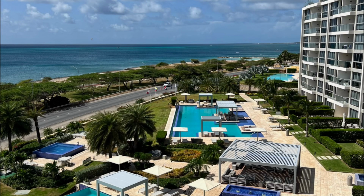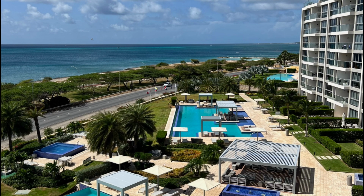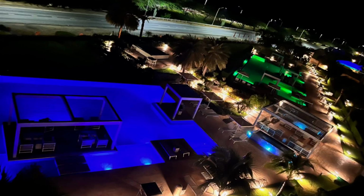The view from our balcony was beautiful both during the day and at night.